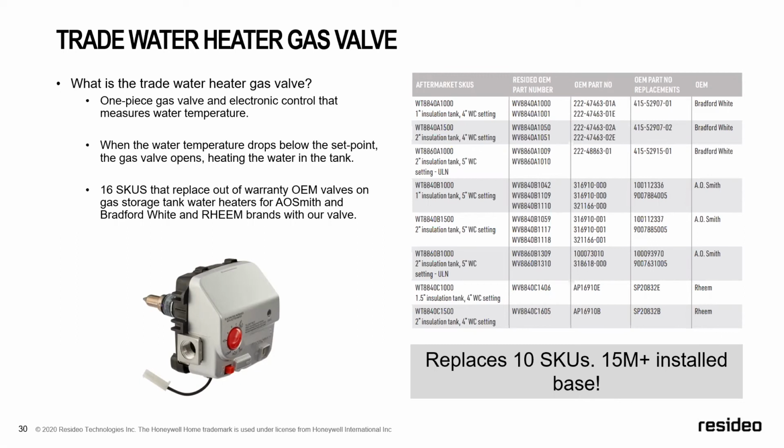It has a continuous status LED for up to 30 minutes, which reduces customer callbacks. And again, it's another avenue. As we look at the slide here, we have 10 SKUs and there's a 15 million plus installation base. So there's a lot of opportunity for replacements out there. And we want to make sure that we provide a product that gives you the opportunity and helps you go out and capture that business.